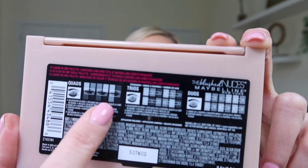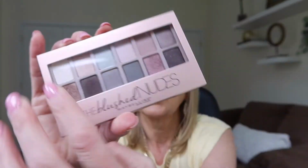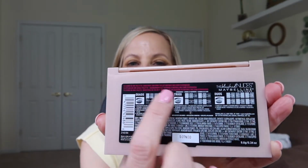The nice thing about this palette, or most of the drugstore brands do this, and obviously some of the higher ends, is that on the back here, it gives you the different ways in which you can use it. So you can use it as a quad: the first 4, second 4, the last group. You can use just a trio of colors, or you can use the duo. Where's the duos? Over here. So quad, trio, duo. And it shows you where to place the actual eyeshadow.